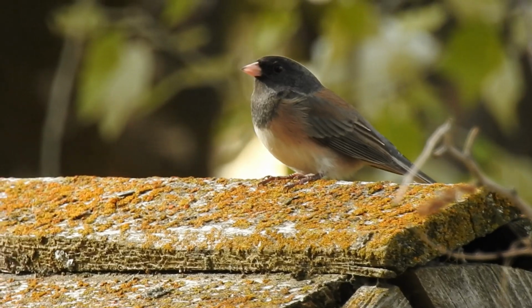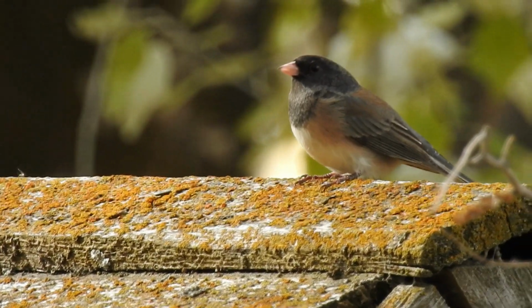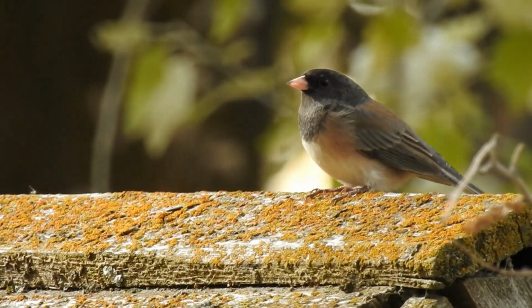A good way to identify them by behavior is when they take off in flight, they will flash their outer white feathers on their tails. There's a few other species that can do that, so it's not a telltale sign that it is a Junco, but when you combine that with a few other behavioral things, it's pretty easy to ID these birds in the field.